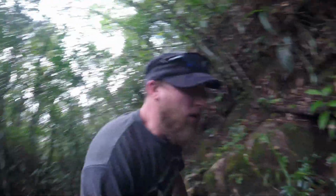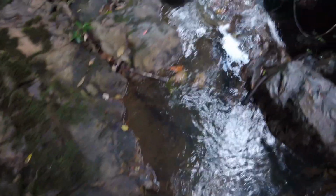Top side of the waterfall. Never been up here before. It's pretty awesome. Okay, don't step there. It's deep.